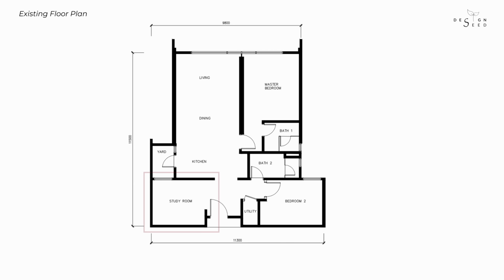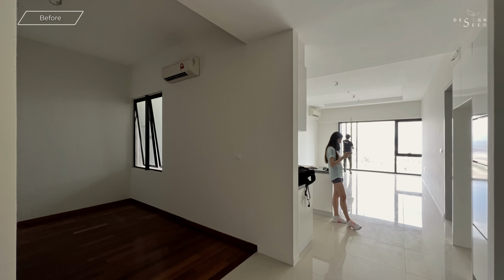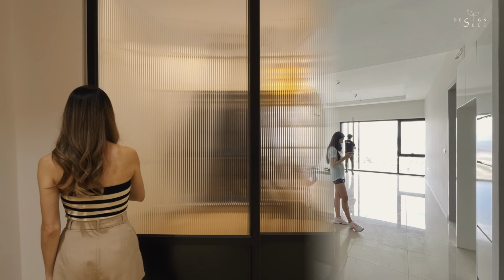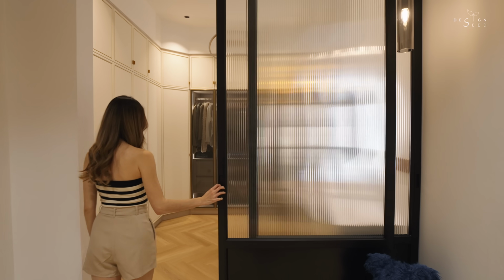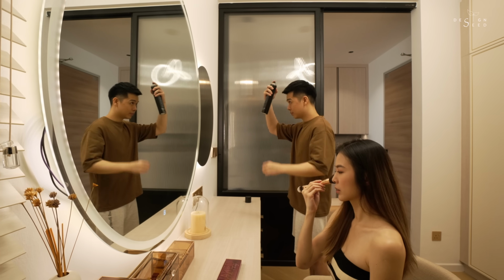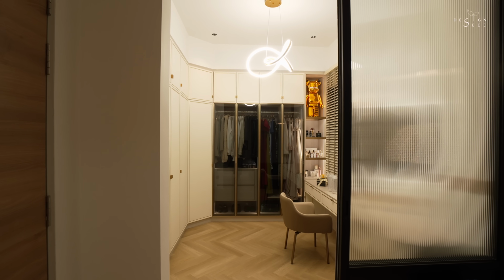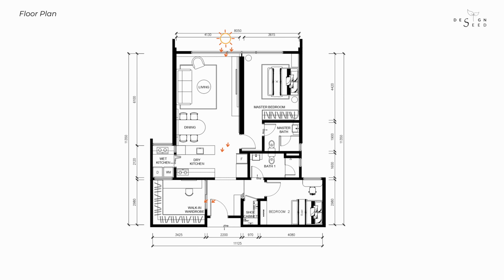The client's brief was to turn the initial open hall or suggested guest room into a walk-in wardrobe. Instead of closing up the wardrobe as a private enclosed room with walls, we suggested to design it with fluted glass sliding doors. This doesn't only enlarge the impression of space, but it also acts as a highlighted feature as you enter the property, and during the day, it allows natural lighting to penetrate into the deeper end of the condo.